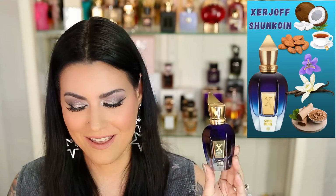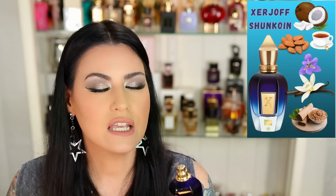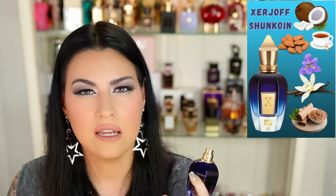And last but not least, we have by the House of Xerjoff, this is Chantant. This is my fragrance that just reminds me of spring, fairy tale, Easter, happiness. It gives me a very specific picture in my mind, which I've told you guys before. Me sitting outside in the woods, having a picnic with some coconut cookies and some tea. That's what this smells like.